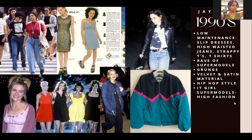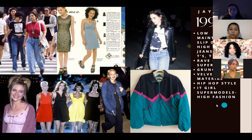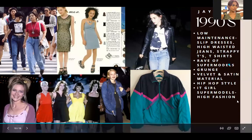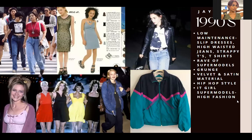There was a bunch of different styles incorporated in the 90s, including grunge and hip hop. So in the top photo, there's Winona Ryder. She's kind of considered a grunge icon, along with Johnny Depp, Kate Moss, and Drew Barrymore, who is the one in the middle. And the 90s style kind of expanded worldwide. So in the top left corner, I believe that photo's in Korea, but basically the 90s street style was very popular in Korea as well.